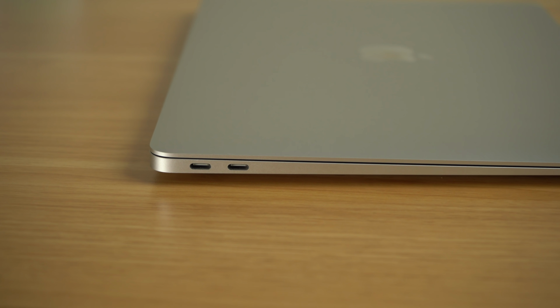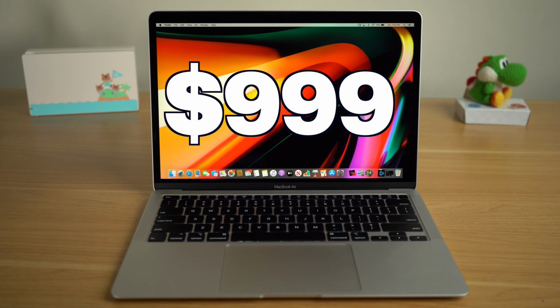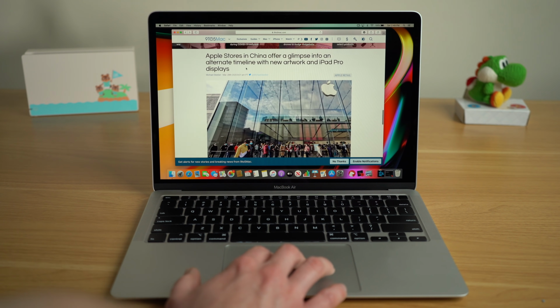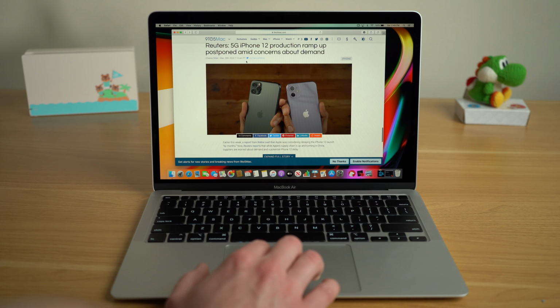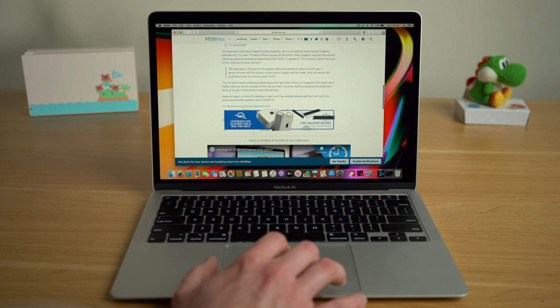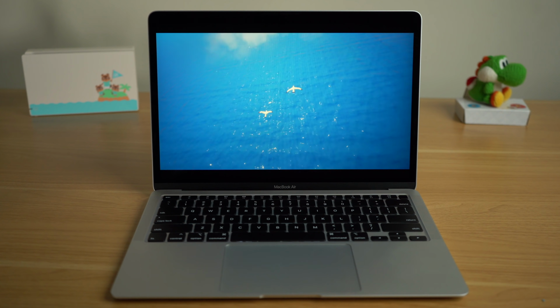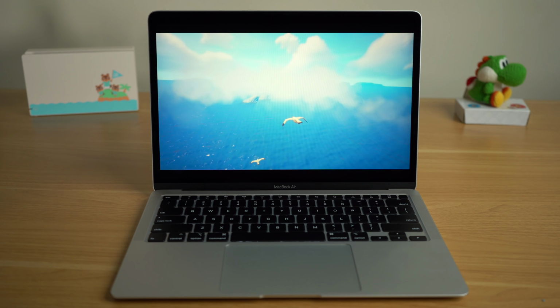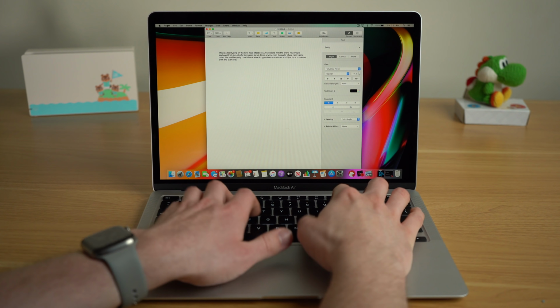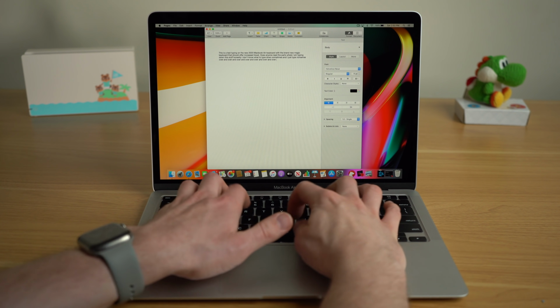The MacBook Air is certainly aimed at the entry level of the market. It starts at $999 for a dual-core i3 processor, which is capable enough for most daily tasks that the average person would do on a laptop. Think of things like web browsing, social media, listening to music, watching videos, browsing your photos, FaceTime or video conferencing calls, word processing, Excel spreadsheets, and of course PowerPoint or Keynote presentations.